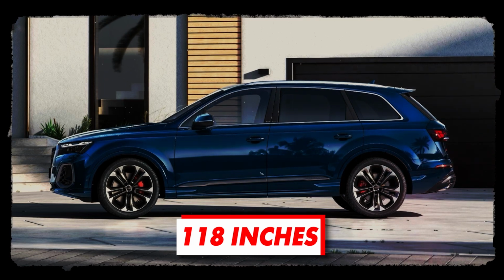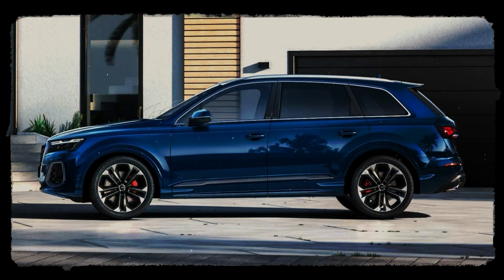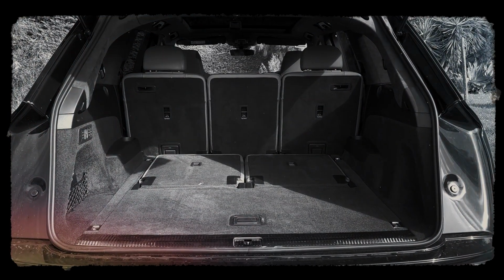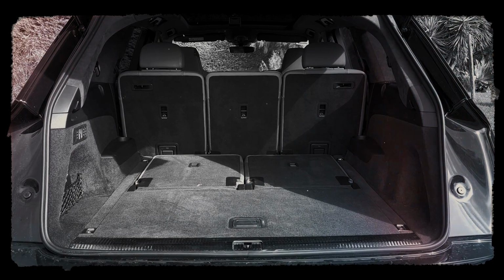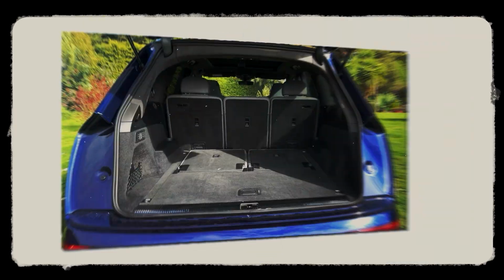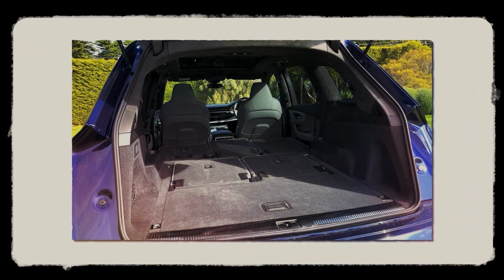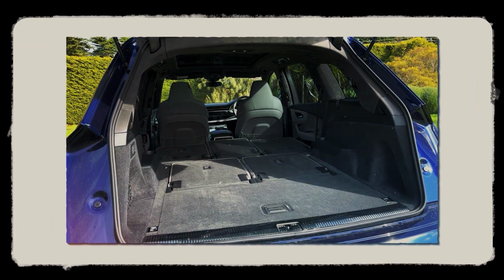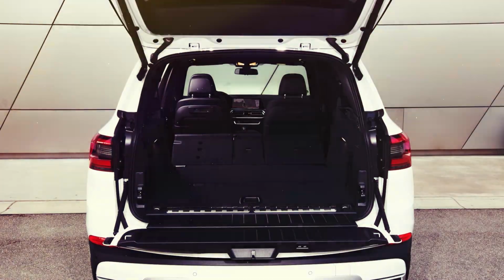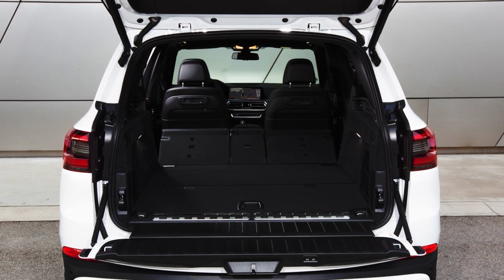With nearly 118 inches between the axles, as well as nearly 200 inches in total length, the Q7 seems like a proper mid-size SUV. However, cargo space isn't particularly great, and that's probably the weakest point of this SUV. With all seats in use, you get no more than 14.2 cubic feet. Fold them down, and you'll get a total space of 36 cubic feet. Probably the most disappointing is the overall volume, with second and third row seats down, which goes slightly under 70 cubic feet. For comparison, even the sportier BMW X5 with smaller dimensions features more cargo room.